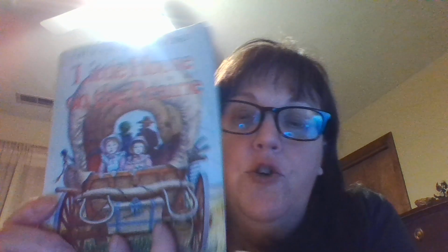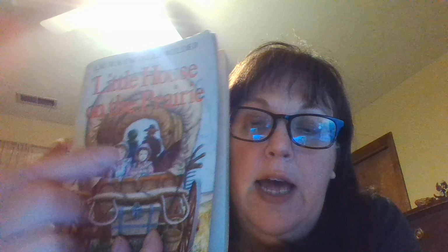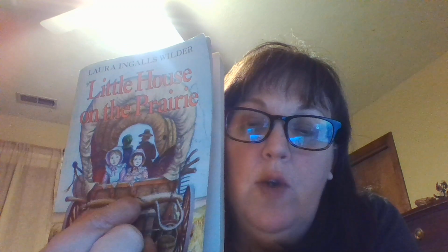If you look back at your cover, you'll see that this is what it looks like most of the time, but you could pull these strings here and this would become a little teeny hole, like about that big, so that nobody could look out the back of it, and that would keep the water out. So Laura and Mary can't see out as they go across, which I would think would be pretty scary, but we'll see.